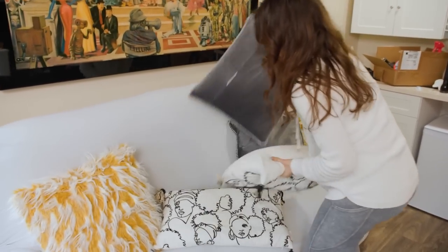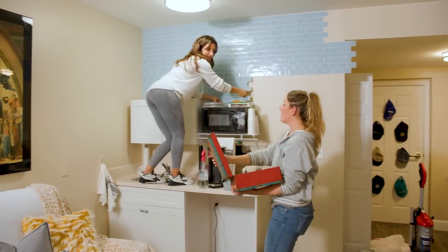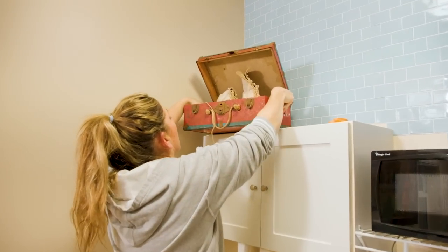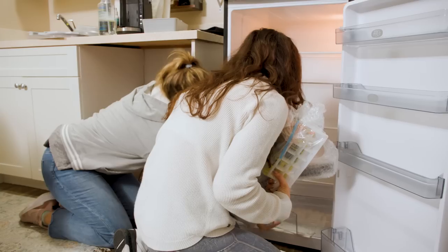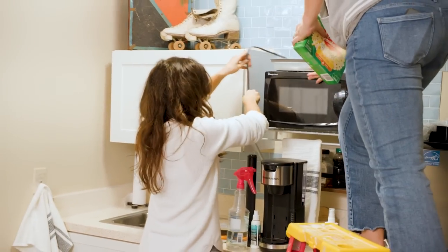We finally finished the living room, but I still have an entire wall to tile in the kitchen, and I'm running out of time. That's amazing. Oh my God, we have to put that somewhere pretty. Those are fabulous. I know. You're done here, right? I love that. Those skates are amazing. Perfect little fridge for in here. Fired up. I would like another 30 minutes, but that's okay. So we're gonna make it happen.